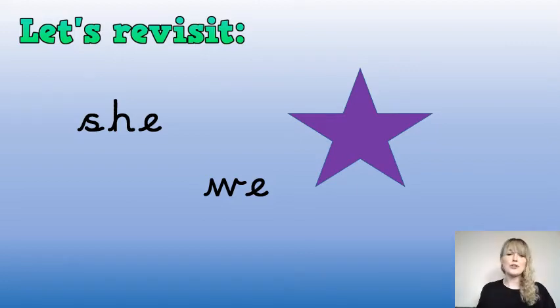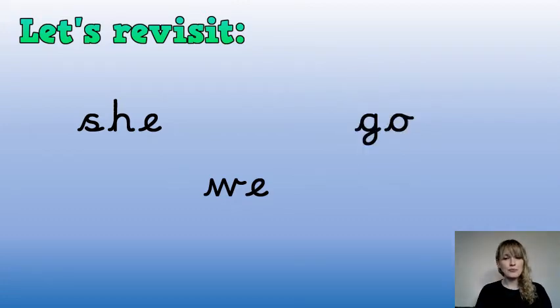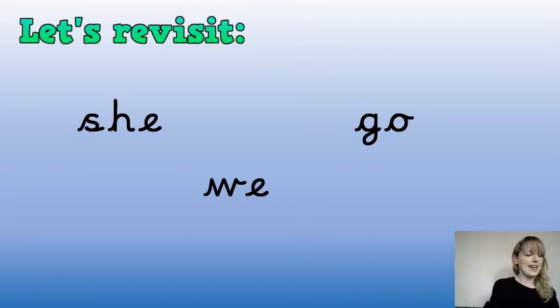And let's see if you can read the final one. So I'm not going to say this one. I'm not going to give it away. Oh, what word is that? A G and an O. What does it say? Well done if you've worked it out. It's go. G, O, go. On your whiteboard, can you write it down for me? Make sure your G is the right way around. I know we struggle with that sometimes. Go. 1, 2, 3, show me. Well done, year one.